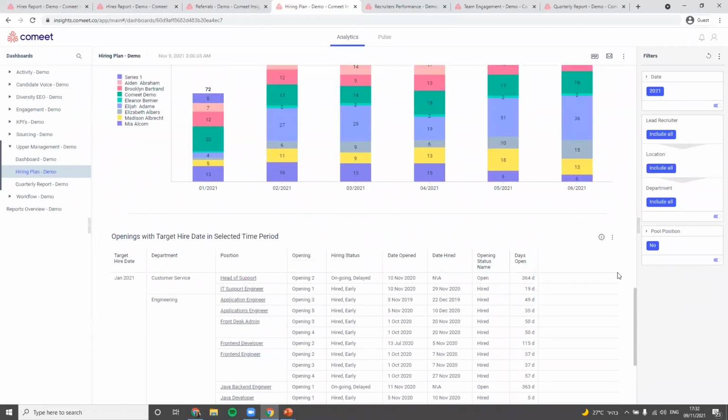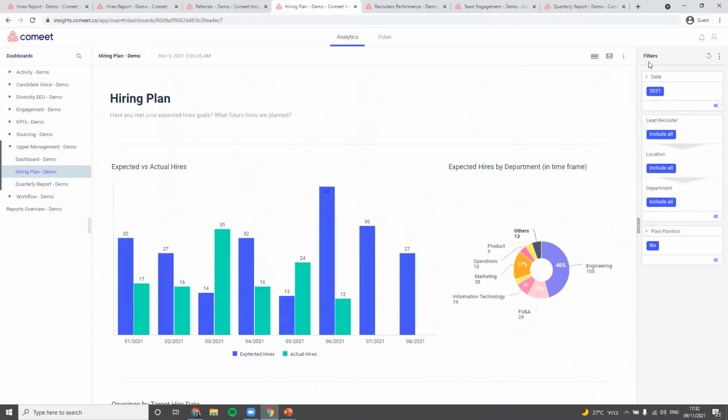Talking about exporting, which is something I mentioned at the beginning. So at the top part of the screen, you can export the whole entire report to PDF. When you export it to PDF, you need to make sure that it's A3 landscape in the view settings. We'll make sure to include that in our summary.